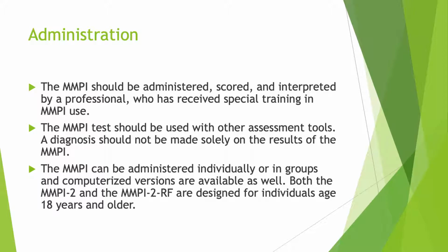Administration. The MMPI should be administered, scored, and interpreted by a professional who has received special training in MMPI use. The MMPI test should be used along with other assessment tools. Diagnoses should not be made solely on the results of the MMPI. The MMPI can be administered individually or in groups, and computerized versions are available as well. Both the MMPI-2 and the MMPI-2-RF are designed for individuals ages 18 years and older.